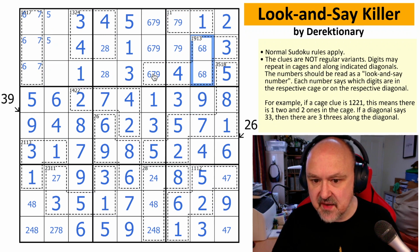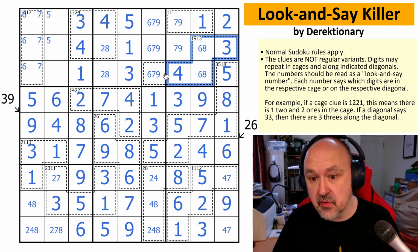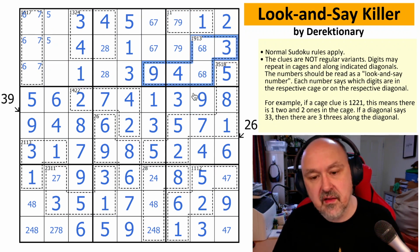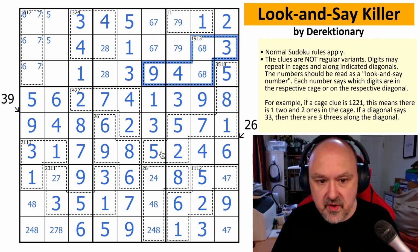Like, you see this 6-8 pair, but that actually has no ramification on this because I've got my... What I don't have is a 9 in here because of this 7-9 pair. So the 1-9 in this cage has to go there. And this cage is now done.